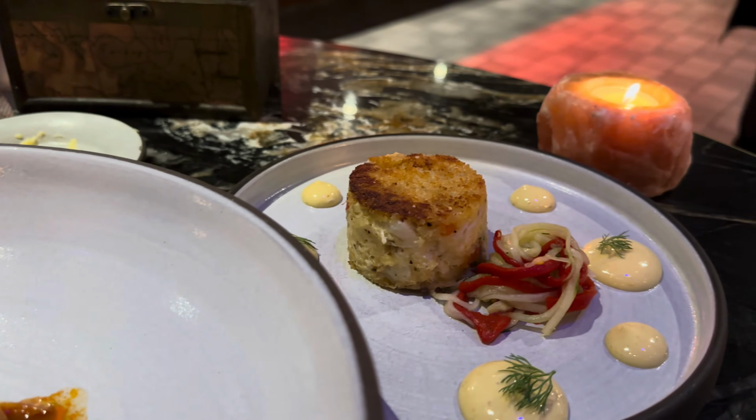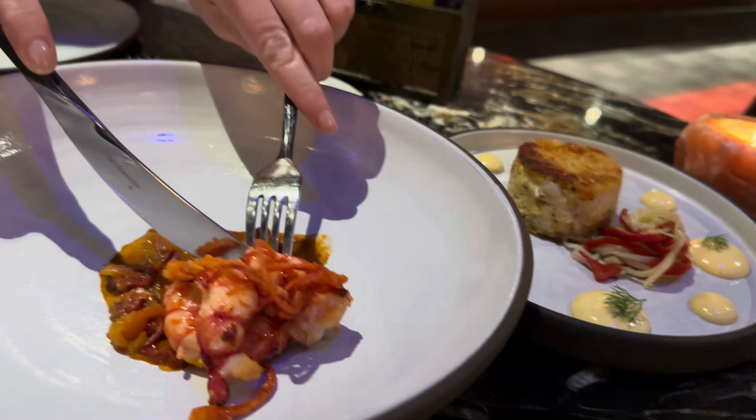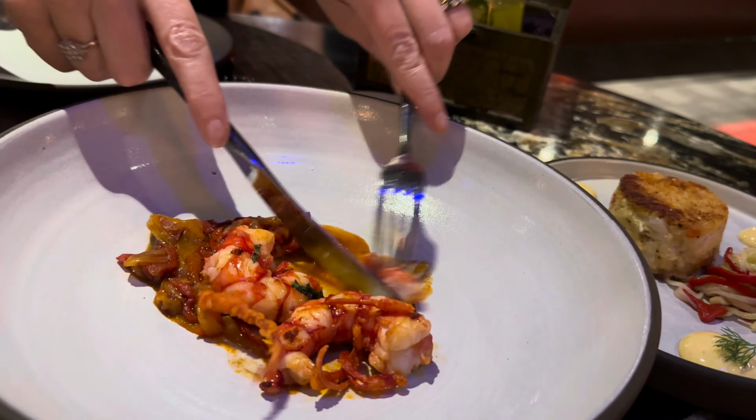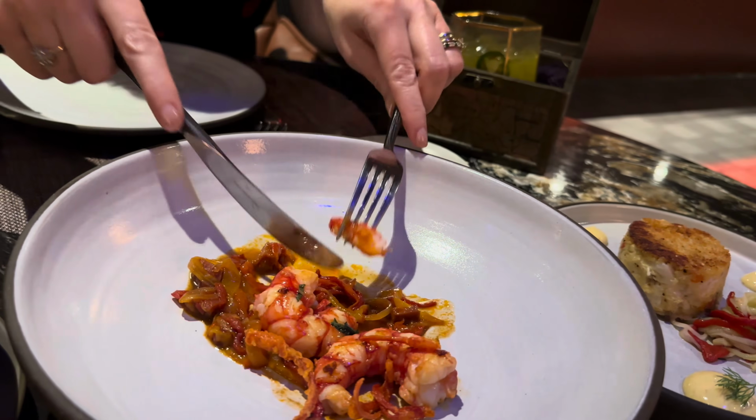We talked them through with her. Yeah. We started off with the shrimp in the middle. For the table, yes. Well, all of them were for the table, weren't they? And she did say if you want more of them, not a problem. You can have as many as you want.